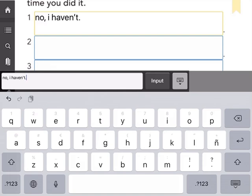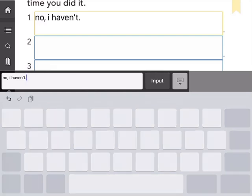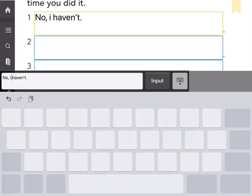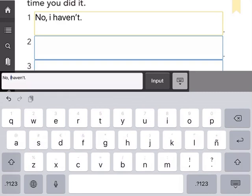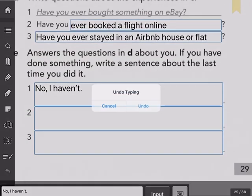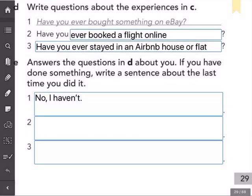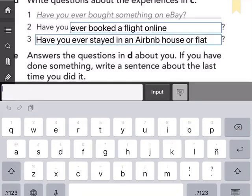Se me escapaba el capital. Vamos a ver si lo corrijo. A ver. No. Hay que hacer las cosas siempre bien. Ahí está. Mucho mejor. Y el I. Oh, my goodness. ¿Cómo estoy hoy? No. I haven't. Ahora estamos. Bien. Now, what about you? Have you ever bought something on eBay? Well, have you ever booked a flight online? Yes, I have.